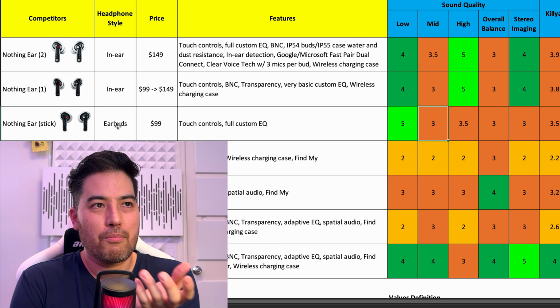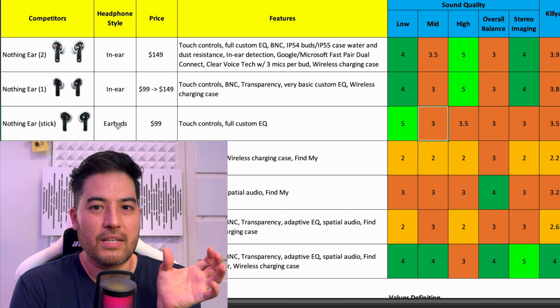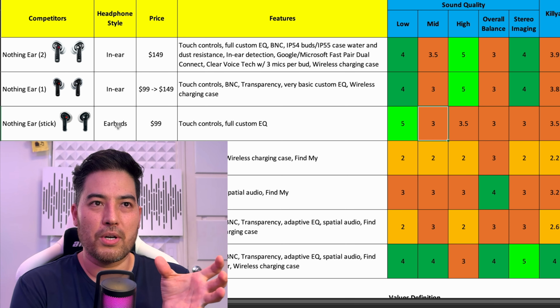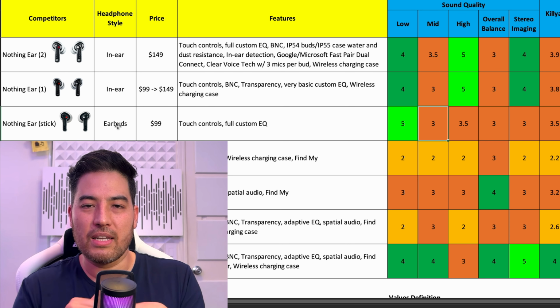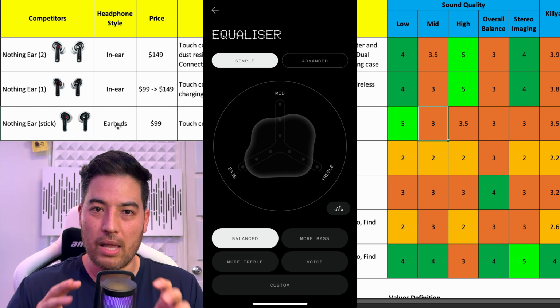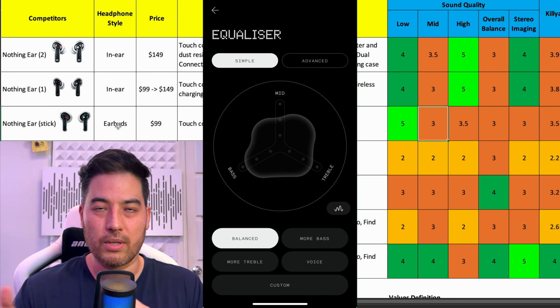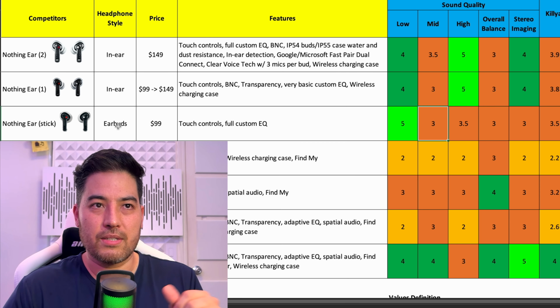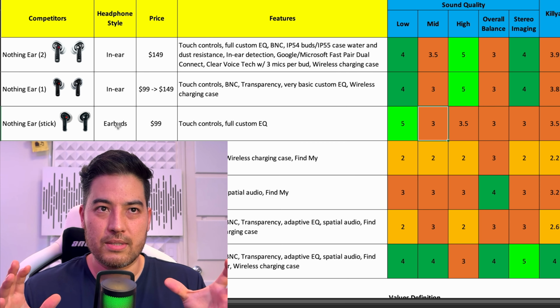So this is a problem with these: they have fantastic bass, and then it just falls apart on the mids, because the bass is so good, it kind of overpowers everything else. And this is on the balance setting, mind you. I do all the testing on the balance setting. I don't mess around with the preferential treble or preferential bass or other settings. Everything is on the balance setting.